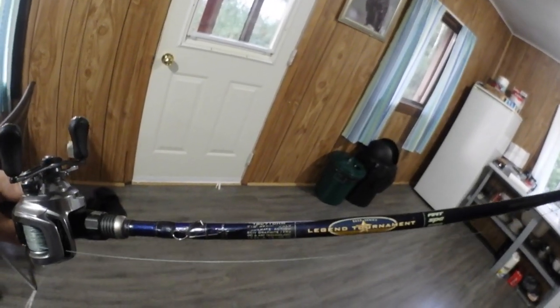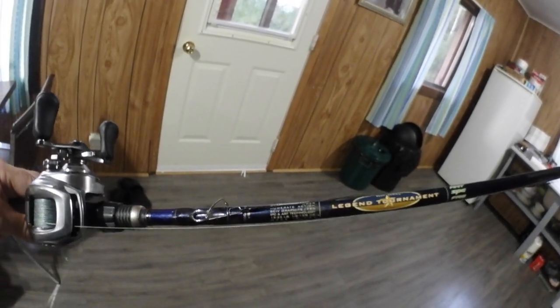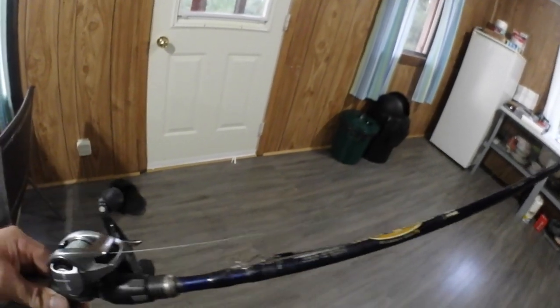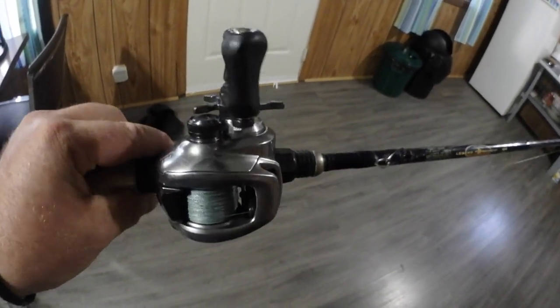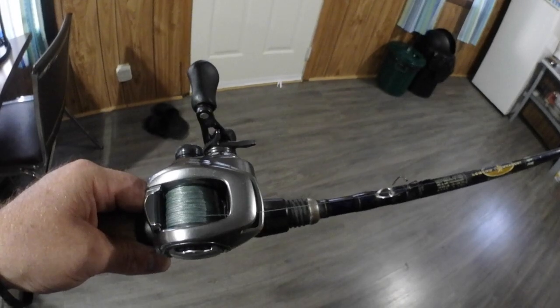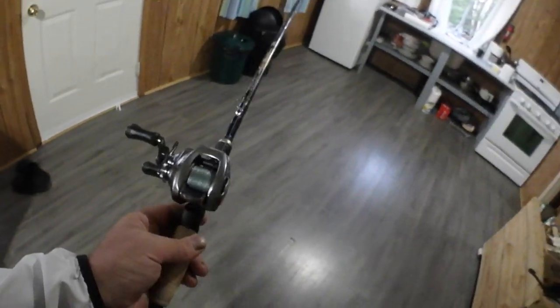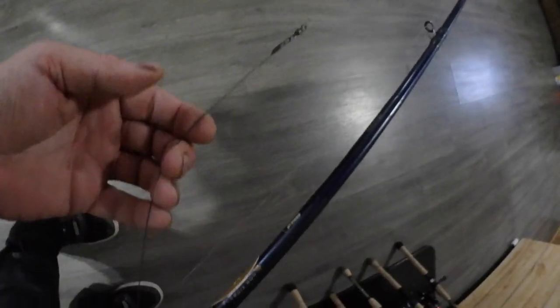This is actually a little bit longer. It's a 7'10" medium heavy power. It's rated for 12 to 25 pound test. And I have a really, really nice Shimano Bantam HG spinning reel or bait casting reel. So we've got 40 pound braid on these, on our casting reels. Again, with a shorter titanium leader.